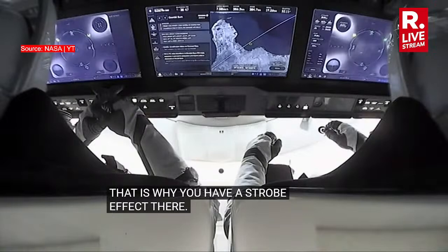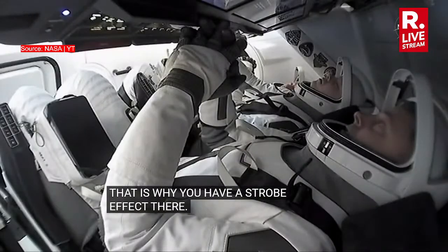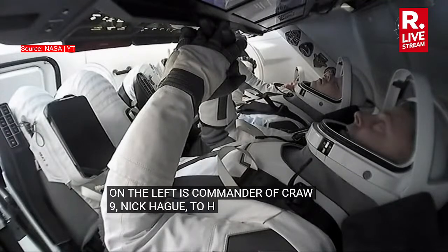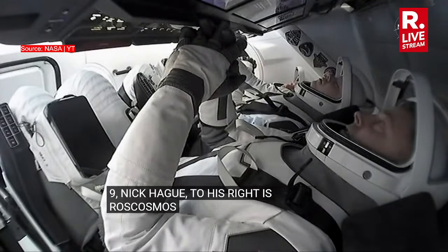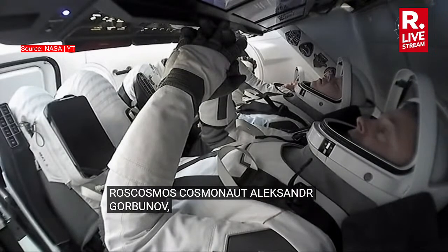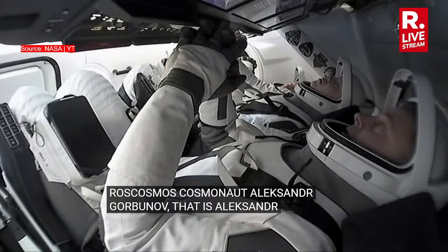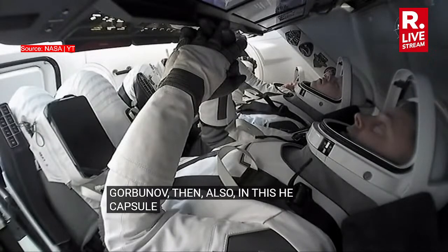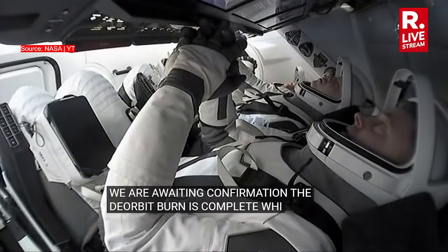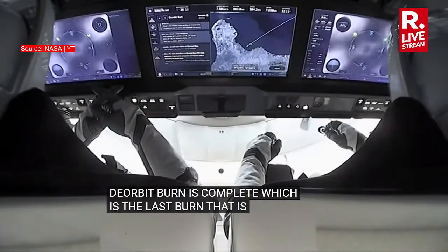And if you're just joining us, you are looking at live views of the Dragon Freedom. On your left is Commander of Crew 9, Nick Hague. To his right is Roscosmos cosmonaut Alexander Gorbunov. And then also in the capsule today are NASA astronauts Sunny Williams and Butch Wilmore. We're awaiting confirmation that their deorbit burn is complete, which is the last burn that's going to help set them up on a trajectory to splashdown off the coast of Florida.